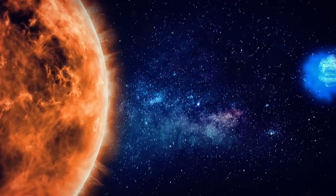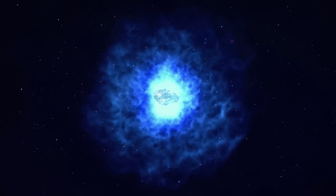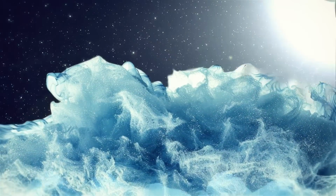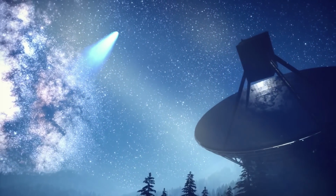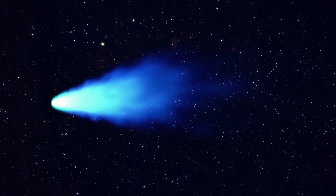Although Comet 2I Borisov is too small to hold on to its own atmosphere, it developed a coma when it approached the Sun. Now, coma is a funny name for that beautiful glowing cloud of gas and dust that surrounds the comet's nucleus. It forms when the Sun's heat causes the comet's ice to vaporize, releasing dust and gas into space. This one was friendlier than Oumuamua and gave us some more time to study it. As a result, we learned more about its cool, unique traits.